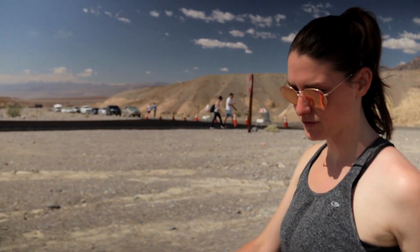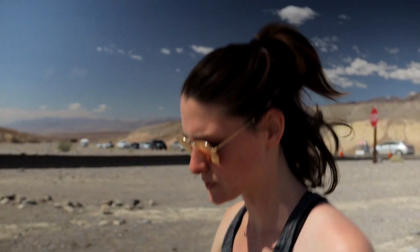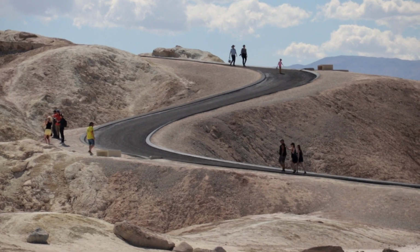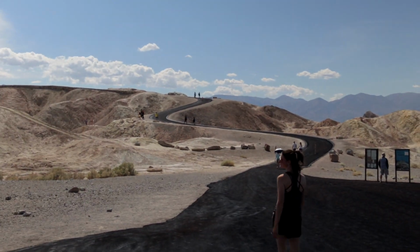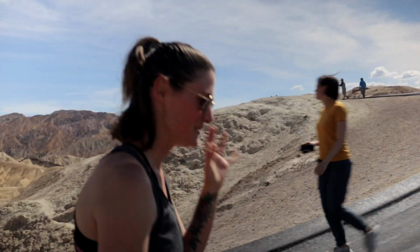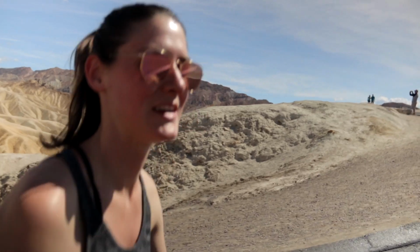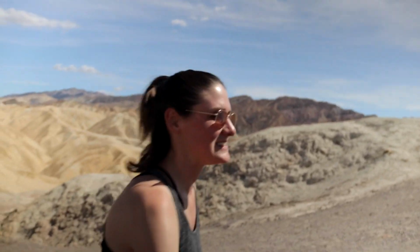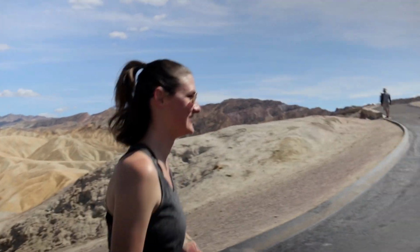At Death Valley in California, we had an overlook of some sort. We were on our way to the visitor center and I saw a lot of people up there, and so I was like, we're going up there too. I had almost two full big old jugs of water, and it doesn't really matter. You come out here and you just instantly get dehydrated. Wow, this is cool.